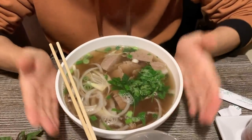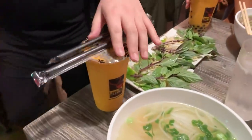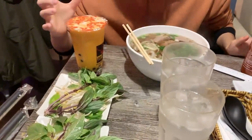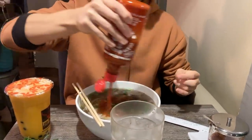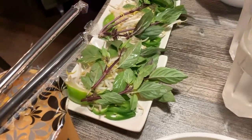So I got a regular pho. It's cold as shit, so a good warm soup is good to have. Oh my God, this is how you do it. I got shrimp pho. Sammy boy, you got the beef pho. We got a couple Thai tea smoothies. Thai tea smoothie, baby. It's not a regular Thai tea drink, it's a smoothie. Maybe the best drink there is. And you got some sriracha. You already know how it goes. You gotta add some sriracha. This is basil and sprouts.